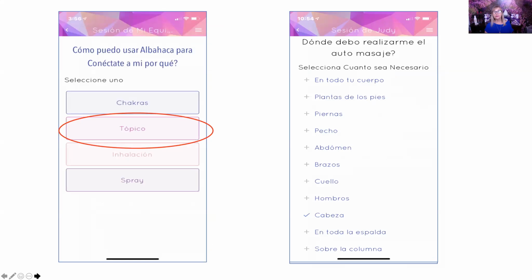The other thing that's really powerful about this app is that it guides you through how to use each product that comes up, particularly the oils. Like, should you use it topically? Should you apply it on your chakras? Should you breathe it in or diffuse it or spray it in your energy field? So it'll guide you through. If it comes up topical, then it'll show you another screen next, and you will muscle test. We use the actual muscle testing with your own body, and we guide you through that to figure out which of these things you need to do.